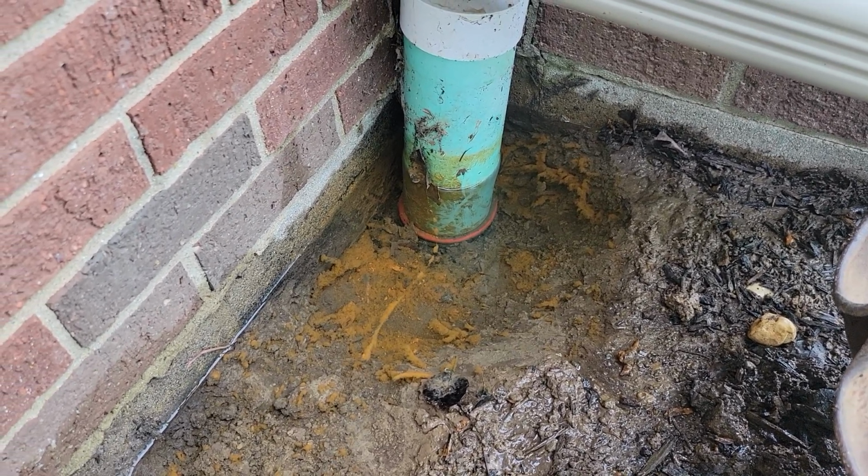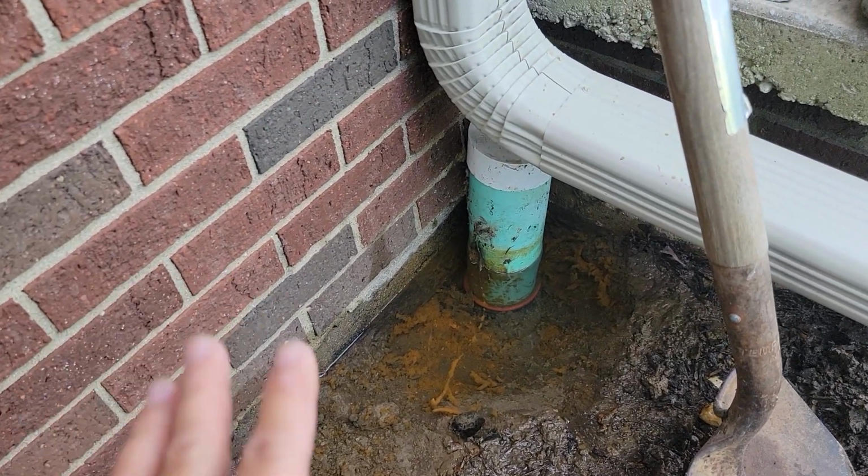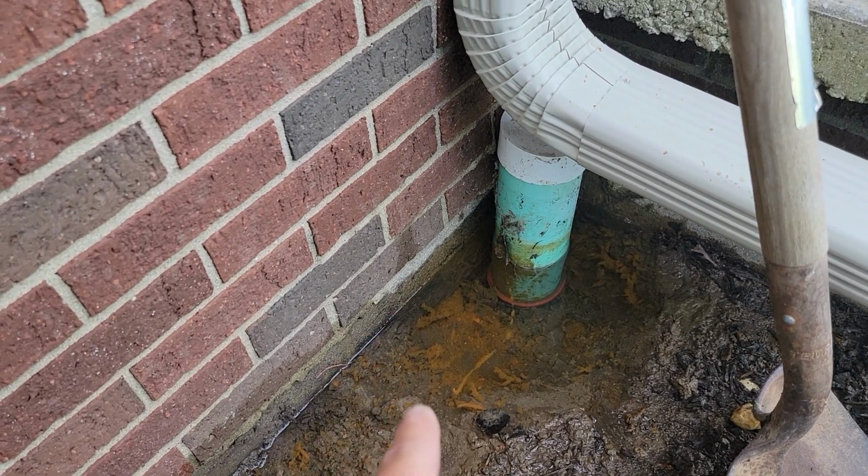If you have an issue with rainwater coming down and filling, and the rain quits and you start getting some dry weather, it should eventually soak into the ground and work its way out. It's actually flowing and filling.